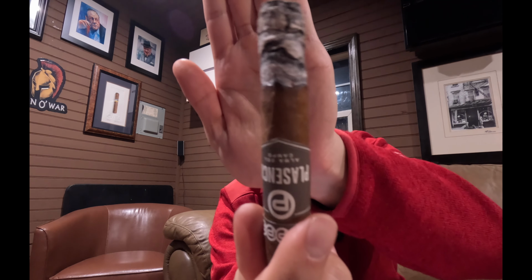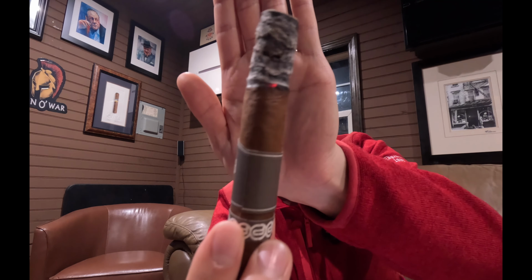Very rich flavors, especially for this mild to medium strength that it is right now. Great balance here. I'm getting very smooth flavors. Nothing harsh out of any of those flavors. It's really nice. As you can see, nice even char line here. Good solid ash. And the draw has been ideal throughout this first third. I'm gonna go ahead and smoke it down to about the halfway point and then catch you back up with my thoughts.